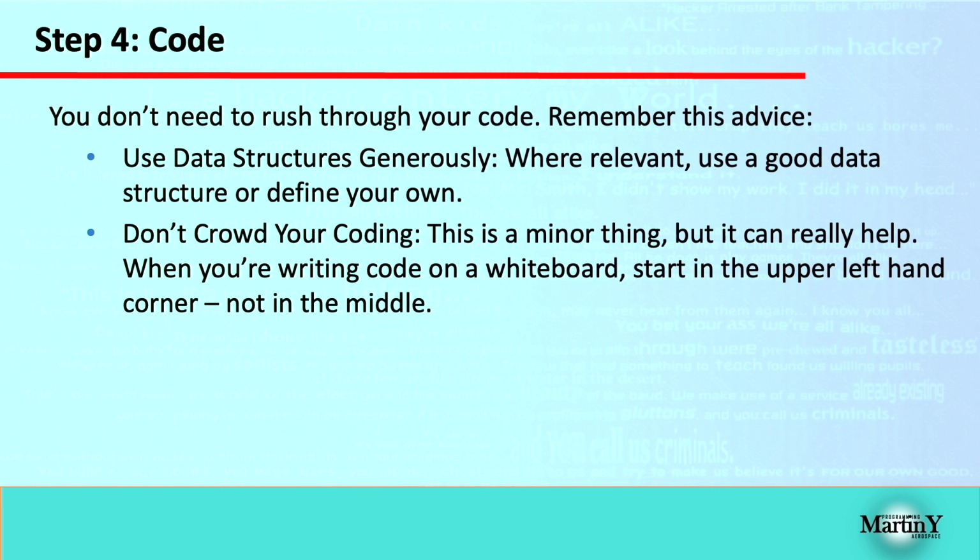The next advice I would give you is to not crowd your coding. This is a small thing, but it could be really helpful. When you're writing code on a whiteboard, start from the upper left corner, not in the middle. This will definitely give you plenty of space if you make a mistake, or if you want to delete some code, or if the code that you write is just too long.